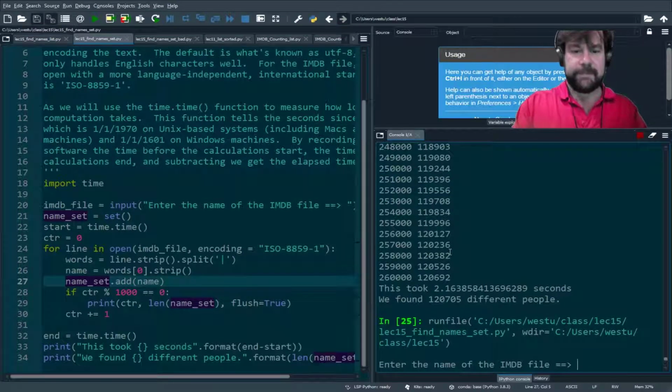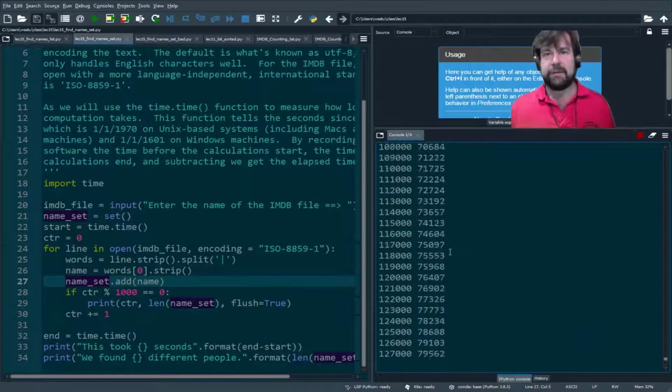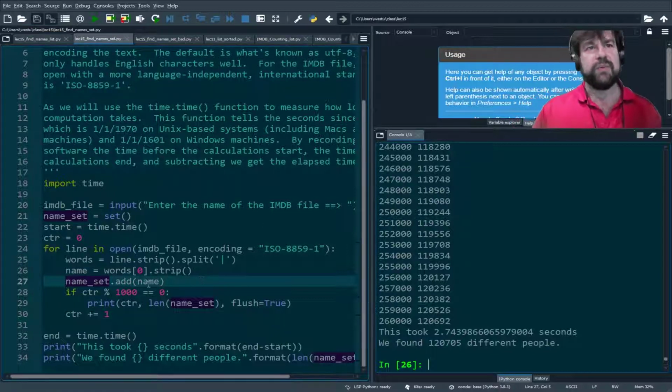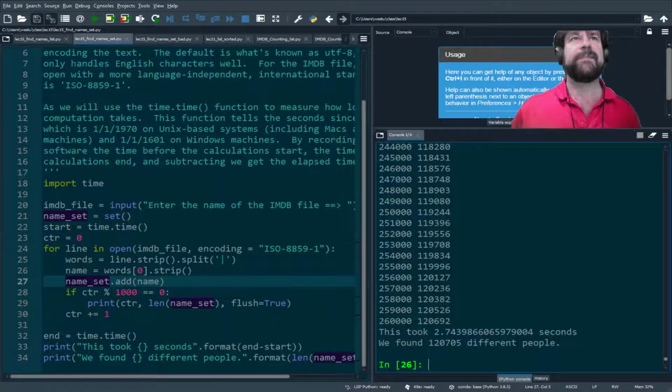And we can do this again. We can say IMDb data.txt, and we get the exact same answer, 120,705 people. All right, so this is the fast way, and this is the right way to use sets. You don't iterate through the members. You just ask the question, is this already there?